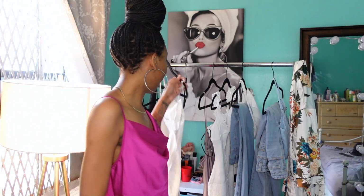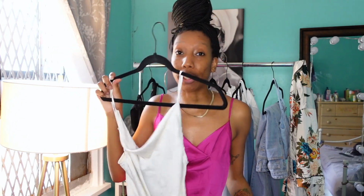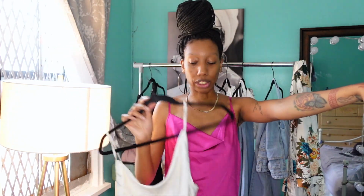Are you shitting me? Are you dumb? I don't even need your opinion. Anyways, the next one we have is the satin cowl white marble dress. I actually wore this dress from the back, so I'm gonna give you guys the details over there. So let's get into it, guys.